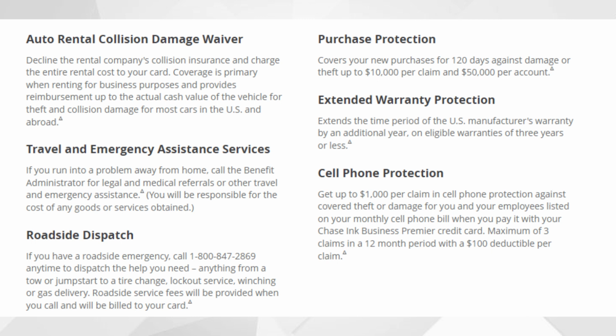Then you're also going to be receiving extended warranty protection. So this is going to extend the time period of the U.S. manufacturer's warranty by an additional year on eligible warranties of 3 years or less. You're also going to be receiving cell phone protection. So you're going to get up to $1,000 per claim in cell phone protection against covered theft or damage for you and your employees listed on your monthly cell phone bill when you pay for it with this card. Now you are going to have a maximum of 3 claims in a 12-month period with a $100 deductible per claim.